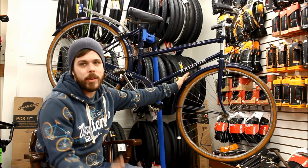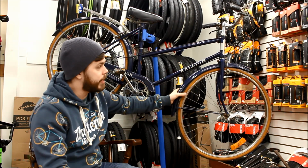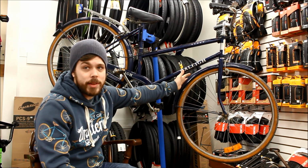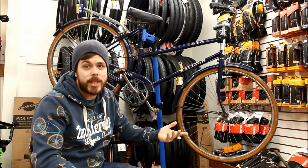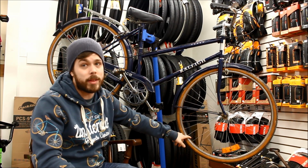So when I was saying that you can have compatibility issues with older bikes, one of the big examples with bikes like this is the tires. These run a 26 by 1 3/8 tire, which actually uses a different standard of 26-inch compared to 26-inch mountain bikes that you see these days. So you can get tires for bikes like this, but it's near impossible to get the wheels.